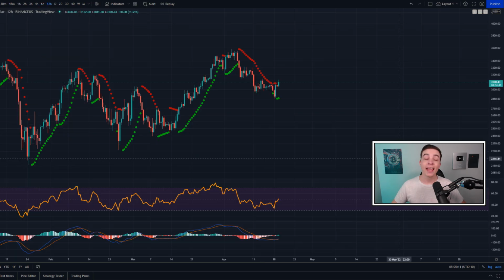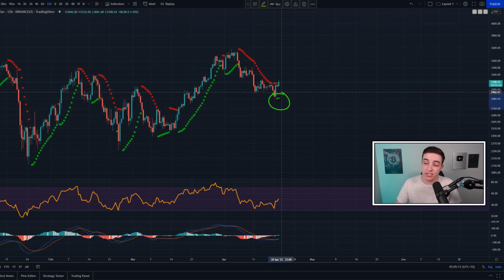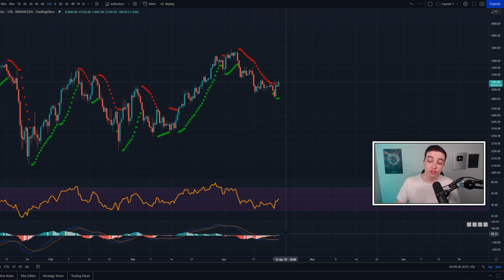I mentioned yesterday. And if you're looking at the 12-hour Ethereum chart, we are finally seeing all three of these indicators pointing in the bullish direction. So I'm talking about the parabolic stop and reverse indicator sitting in the green, the RSI entering a new uptrend, and we have just seen a bullish cross in the 12-hour Ethereum MACD.